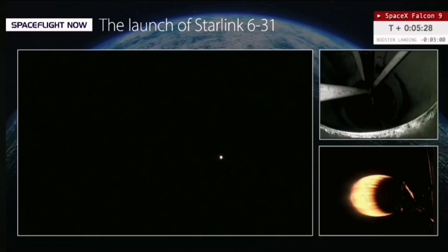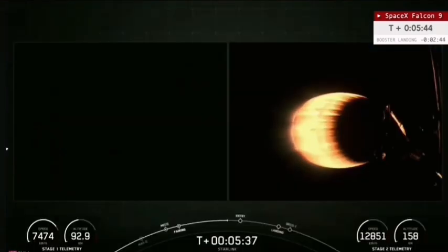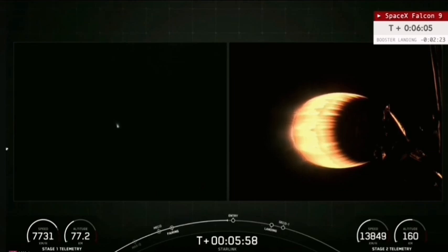Falcon 9 first stage booster starting to make its descent, falling in altitude now. Just a little over 100 kilometers. And falling. Once it does start that entry burn, the speedometer will slow down much more considerably. You see that on the bottom left-hand side of your screen. The box on the left is the camera on board the first stage booster. On the right-hand side, you see the Merlin vacuum engine continuing its burn. Now a little over 6 minutes into flight.